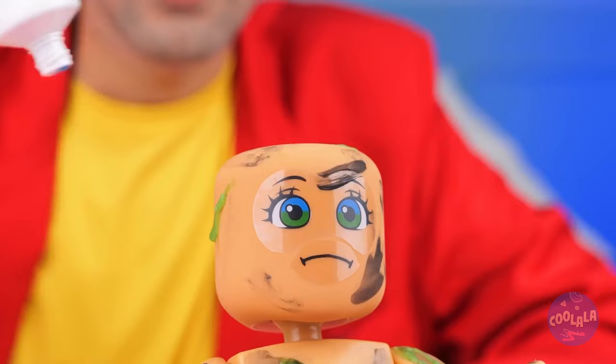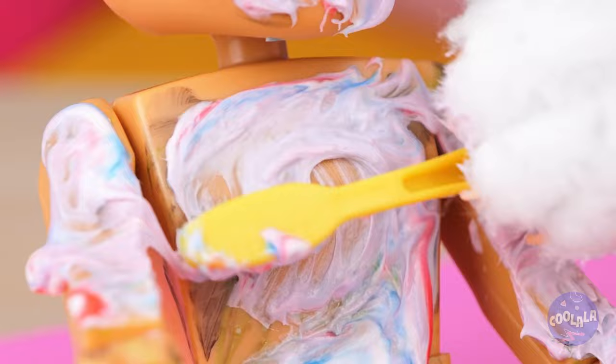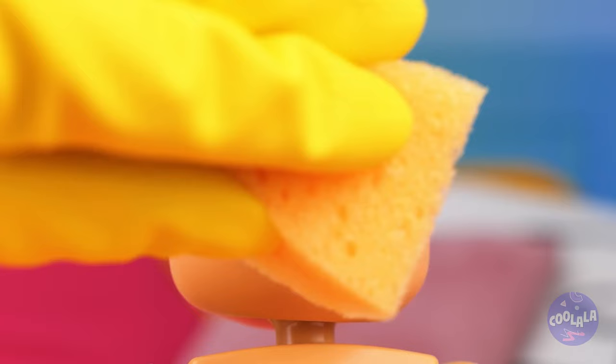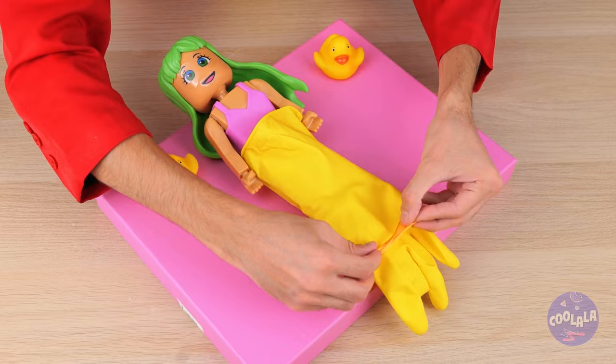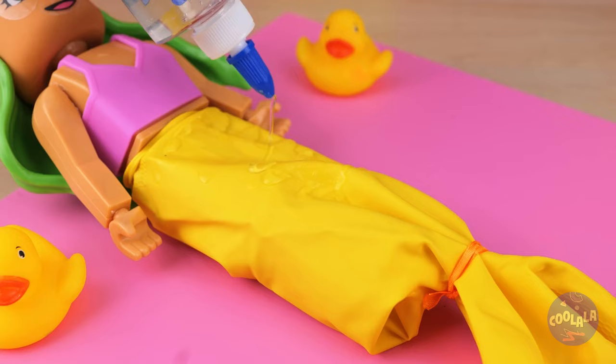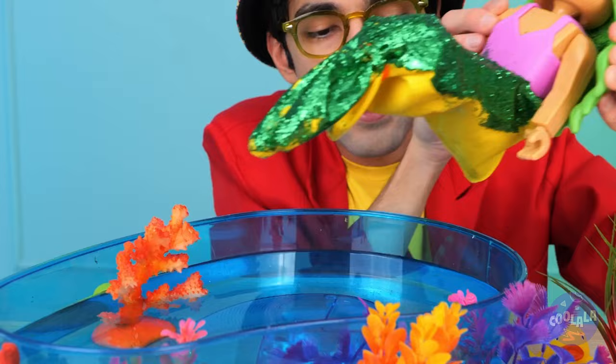I think we need to clean her up. At least she'll smell minty fresh. We'll say it's that new peppermint perfume. Now let's turn her frown upside down. Some clothes and hair should help too. Now cover her legs with the glove. And tie up all those loose fingers. Pour on some glue, spread it out, and it's time for glitter. Keep it coming. Our little mermaid could use a dip in the pool.